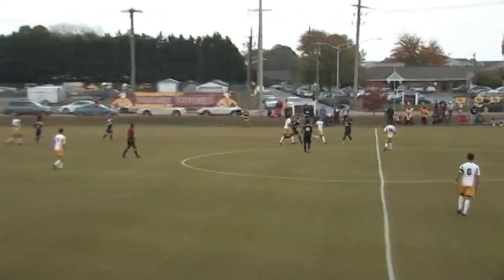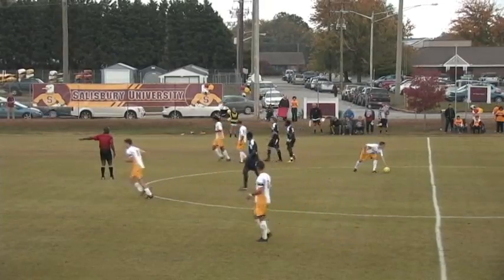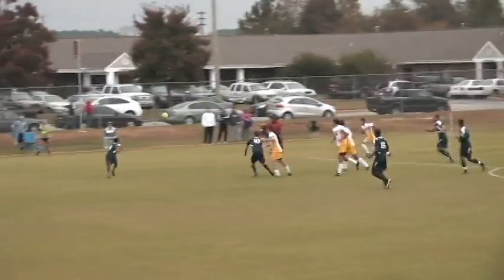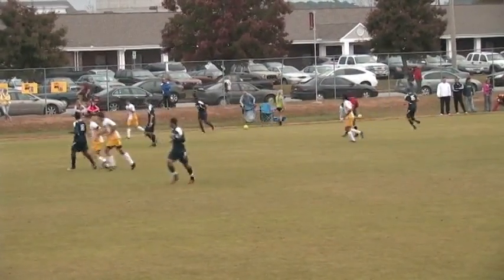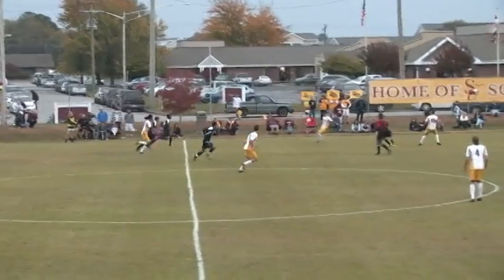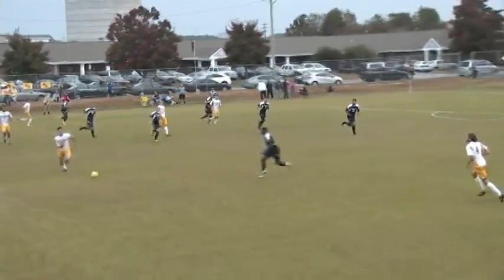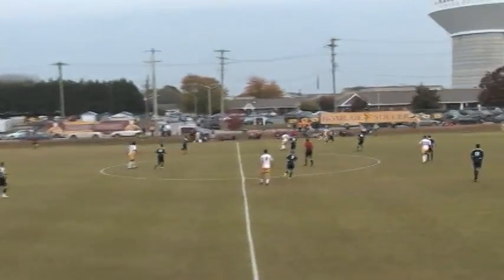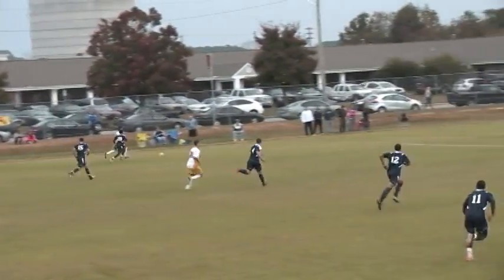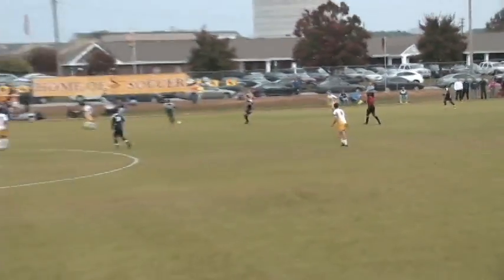Salisbury has just found ways to get. But the Wesley defense still just pestering Salisbury and not letting him get those chances that they always seem to have. That'll be a foul on Elliot Crompton. And it seems so far that the Wesley defender showing off their speed again to ruin that chance.